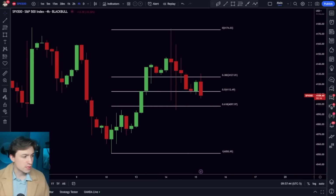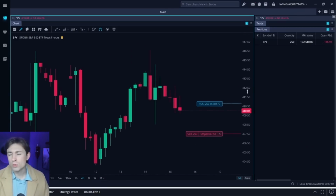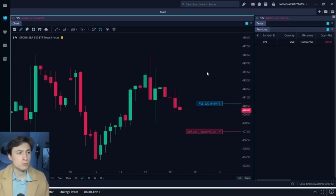And let me show you, speaking of that, what my trade looks like. I trade my S&P trades and gold trades on my Webull portfolio, because I'm in the US, I can't trade CFDs. This is a trade that I have on my Webull account.